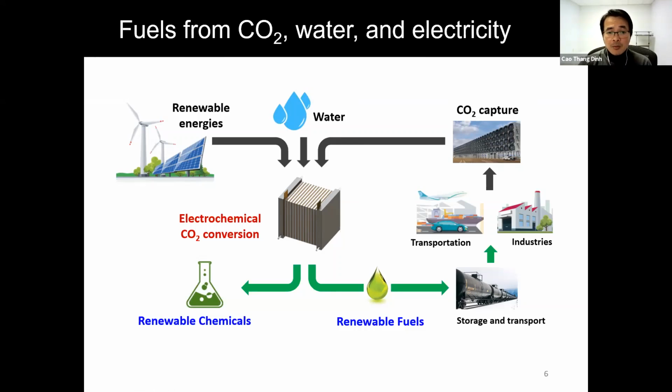We can use those molecules as fuels, liquid or gas fuels, or we can use them as a precursor to make chemicals, polymers, for example. With those gas and liquid products, we can easily integrate them with the current infrastructure for storage and transportation. So basically, you store the renewable energy in the form of chemicals. And if we make a precursor for polymer, for example, we can store the CO2 in those materials. So with low carbon footprint electricity, you can even make a carbon negative process.